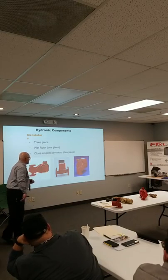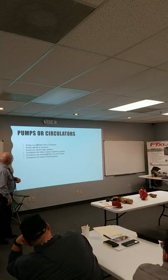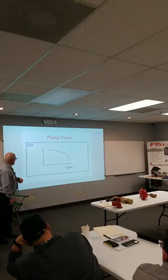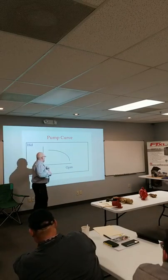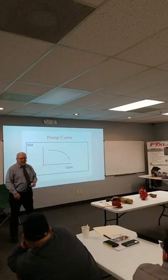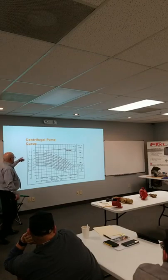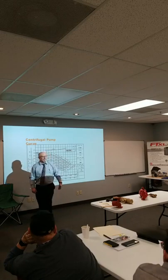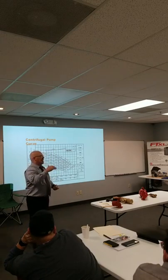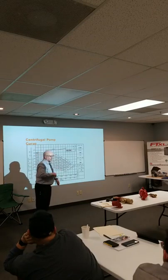Inline circulators, again, we talked about it. That's a pump curve. We have feet of head, which is what we're doing, overcoming resistance, and we have gallons per minute. And a commercial pump curve looks something like that. That's a 16-inch diameter impeller, going up to 500 horsepower. With a commercial pump, they trim the impeller to match the capacity, and then that relates to horsepower.